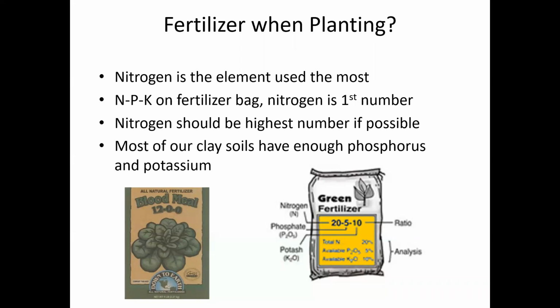So you don't really need to add more of that. If your fertilizer has some in, it's okay, but I wouldn't get a fertilizer that has huge amounts of those two and low nitrogen. Here's blood meal, 12-0-0. This would be a good one to use, 12% nitrogen and no phosphorus or potassium or anything else. This fertilizer here, it's a 25-10. It has some phosphorus and potassium in it, but it mainly has nitrogen. So that would be a good one too.